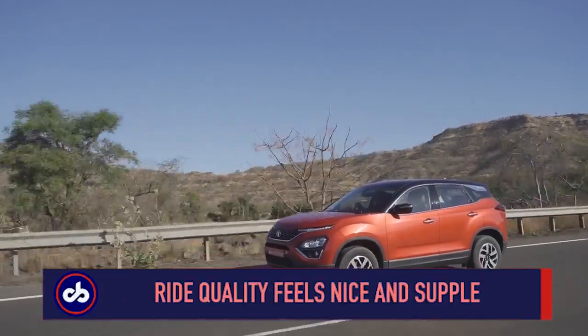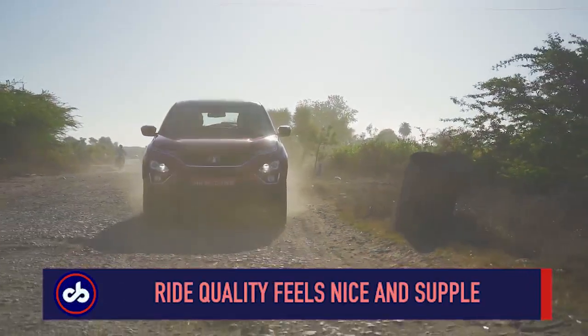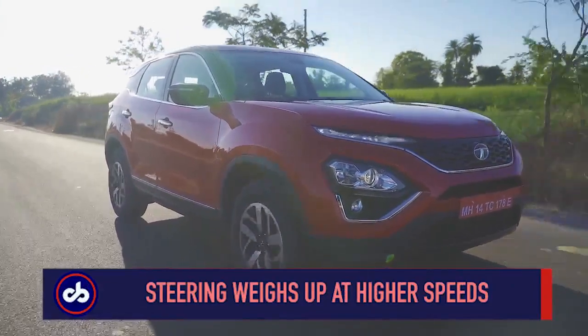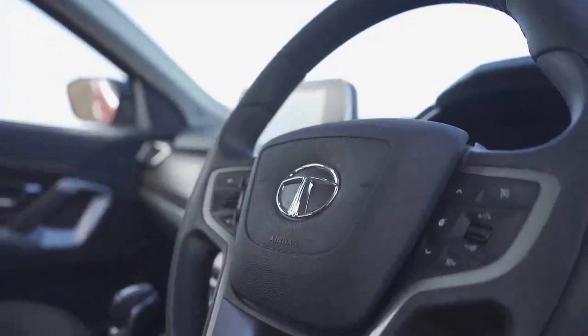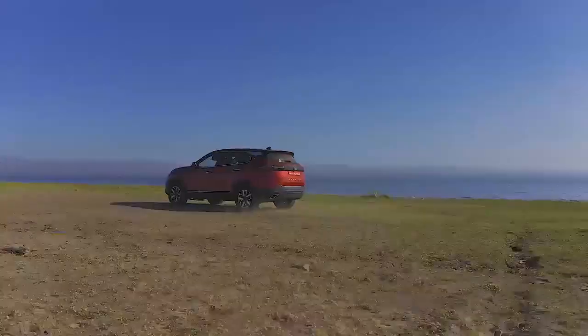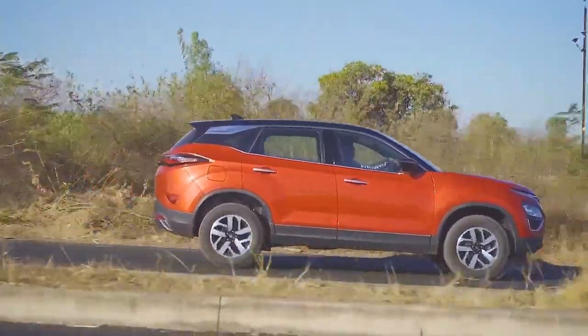The Harrier impresses with its supple ride quality. The suspension soaks up bumps quite well. It's a big car and there's a hint of body roll when cornering at high speeds, but still it's not unnerving. That said, it could do with better steering feedback. It adequately weighs up at higher speeds. There's torque steer when the torque kicks in and you feel the front wheels losing control there.